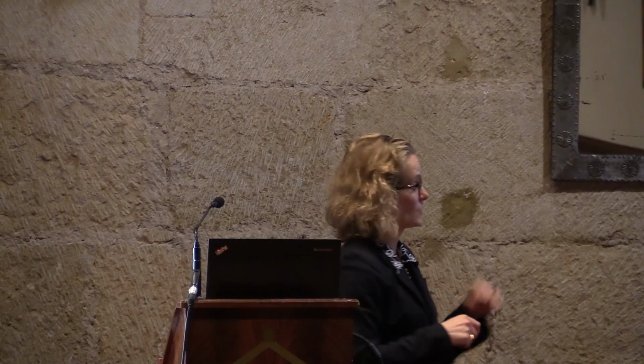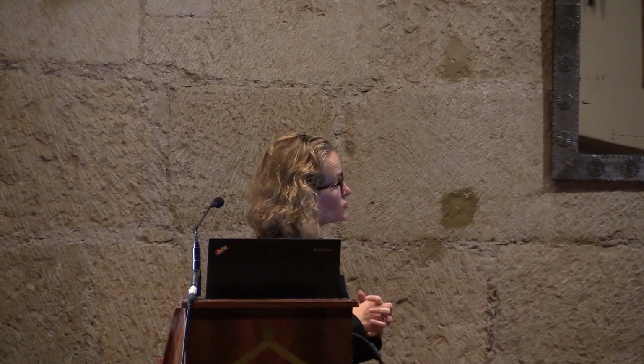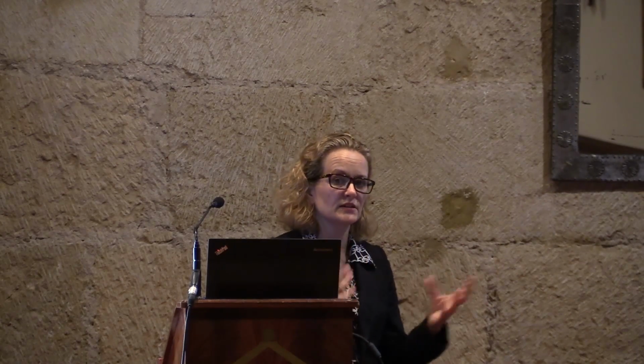And the last PAD is STFC. I think they announced it at the end of 2015. There was a press release in 2015, and the PAD at STFC is a collaboration between IBM Research and STFC's Hartree Centre at the Daresbury Labs. Their mission statement is to create a test environment to enable industrial-ready applications on OpenPOWER. Obviously, the mission of the PAD at STFC is compatible with the mission of the overall collaboration, which I spoke about in detail earlier on: to drive economic impact in the UK by collaborating with academia and industry, by developing software and algorithms, and by expanding training and skills.